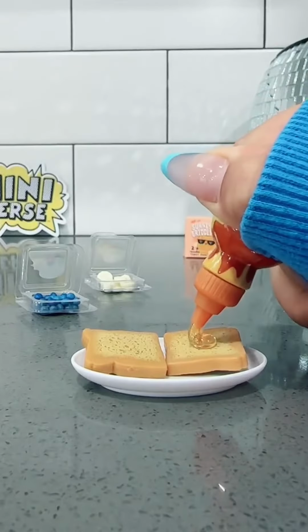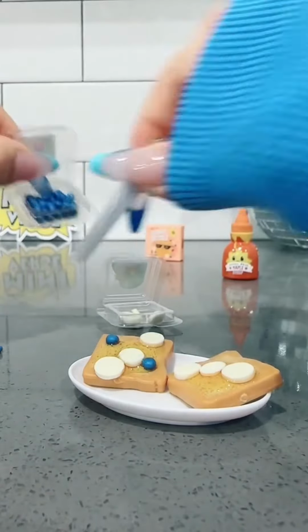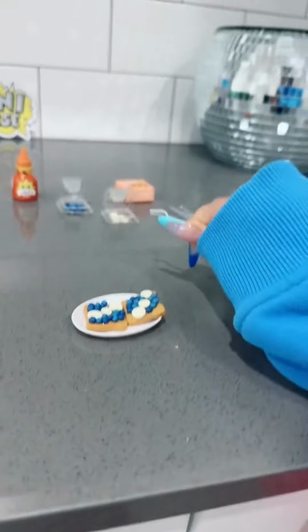First, I'm pouring the syrup on the bread, bananas, and blueberries. I'm trying to use the mini tongs, but it's not working out. This is so cute. Now I'm gonna let it sit in the sun. Well, that's there. I'm gonna make a few more.